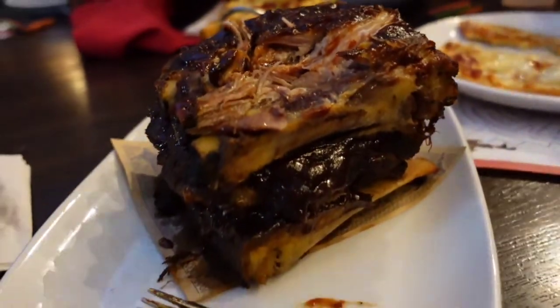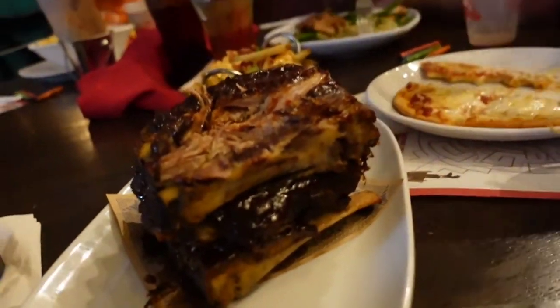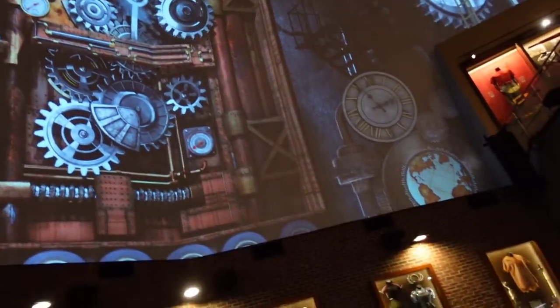Everything was delicious. That was a huge stack of ribs. Vanessa loved her cheesy pizza. The salmon was delicious. And even Jack loved his mac and cheese. So anything you get here, you really can't go wrong.